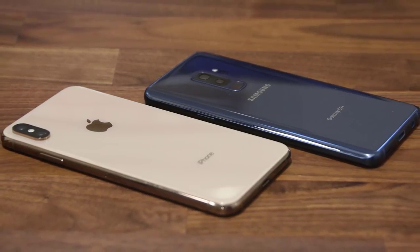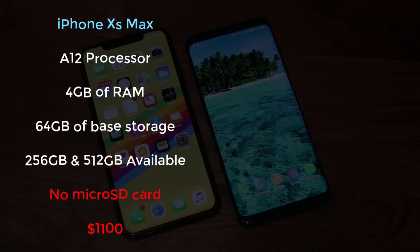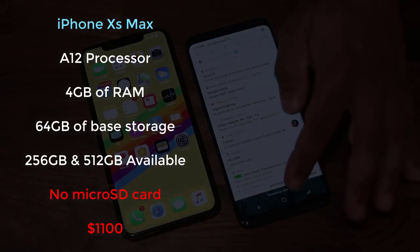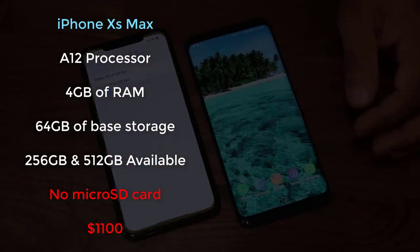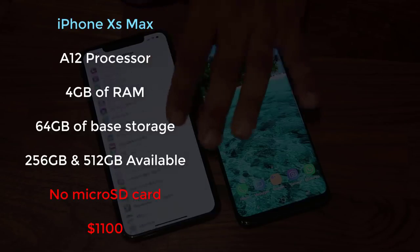Now let's move on to the processor, memory, and storage. The iPhone Max sports a powerful A12 Bionic processor with 4GB of RAM and can be acquired with 64GB of storage for the base model, with available 256GB or 512GB storage model options. The starting price for the Max is $1,100.